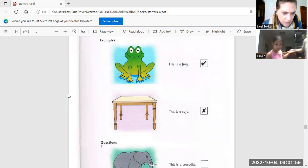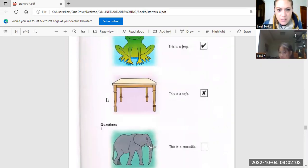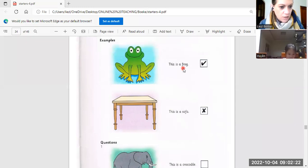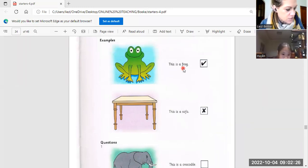Hello. There we go. Okay, so we're going to do test three because the others will still come. Okay, let's read here. This is a frog. Okay, let's read it together. I'm going to show you. Here. This is a frog. Is it yes or no? Yes. Good. The next one.